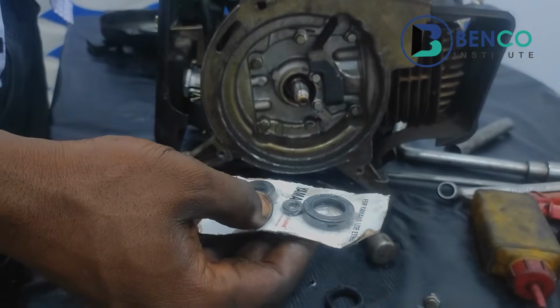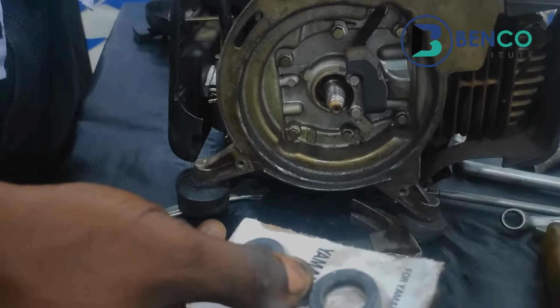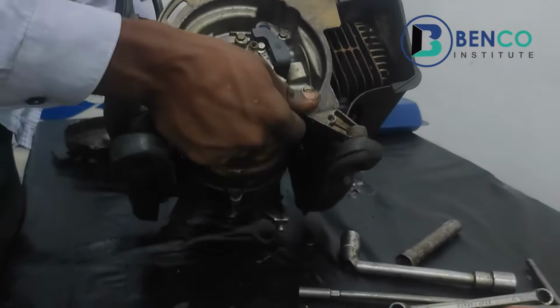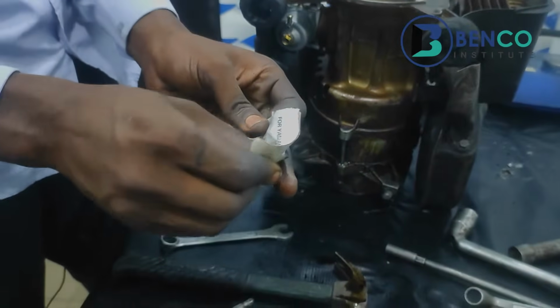That is $0.40, 40 cents. Yeah, that's the equivalent in dollars. All right, we'll be fixing.